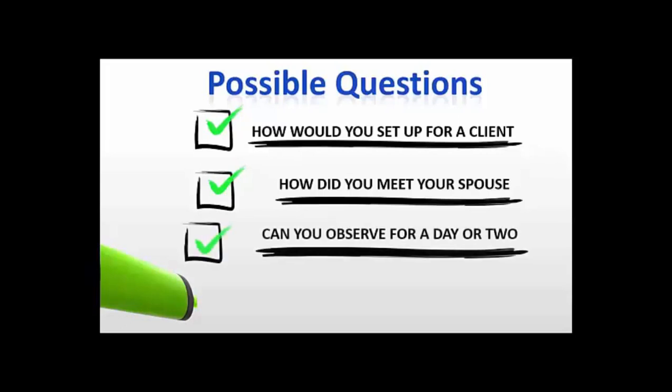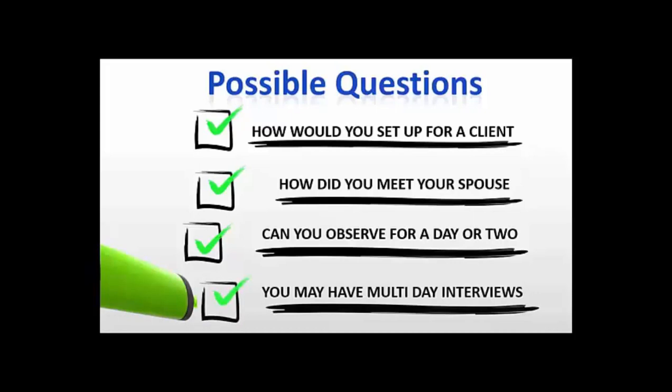Now, some facilities are going to ask you to observe for more than just an hour. They might want you there for a whole day or 2 days. That way they get to know you better. And some facilities are going to ask you to come back for multi-day interviews. Even with other people, they might say, you know what, Joe's not here today and he can be here next Tuesday. Can you come back next Tuesday and we can ask you some more questions? So be prepared that that might happen.